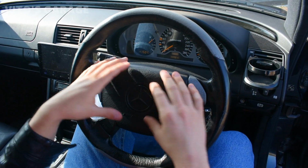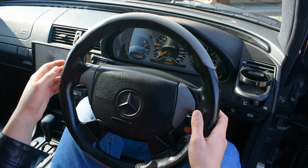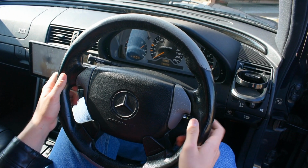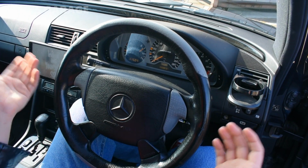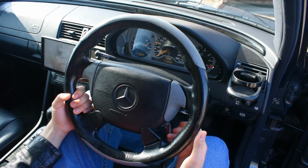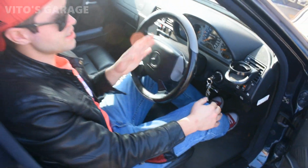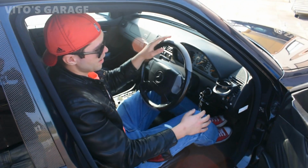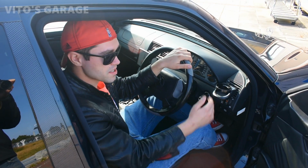They had these steering wheels even in W208 chassis and R129s, the later ones. But they did not have this AMG, and they were mostly black. This one, as you can see, has a specific texture and colors and everything. It's beautiful. Everything works on this car. It has automatic climate control, heat, AC, everything works. And I'm super, super proud of the owner and of this car.